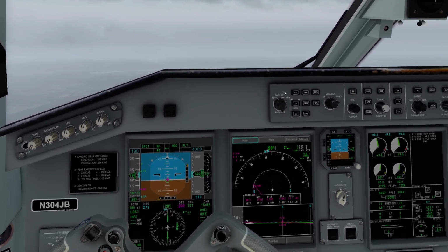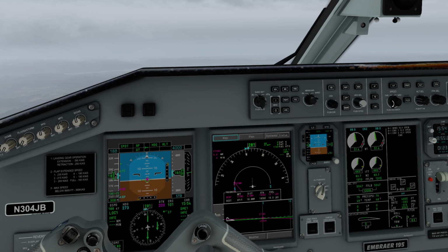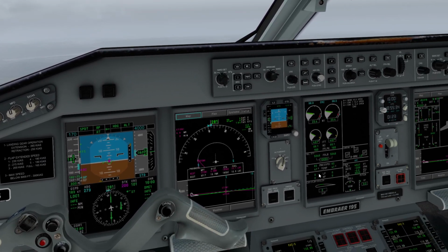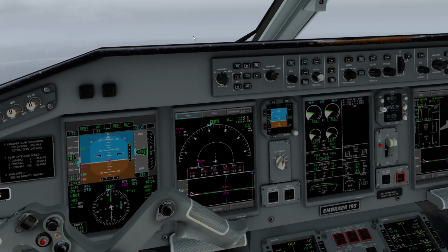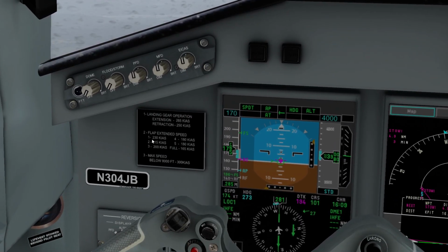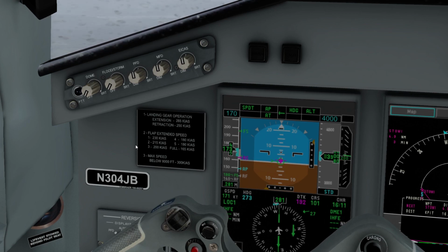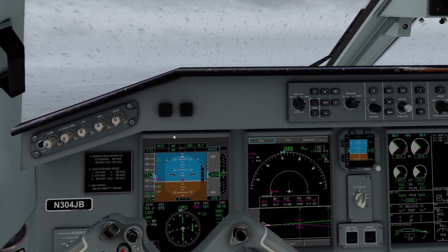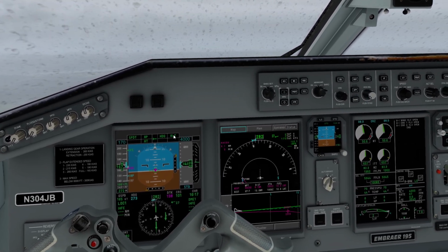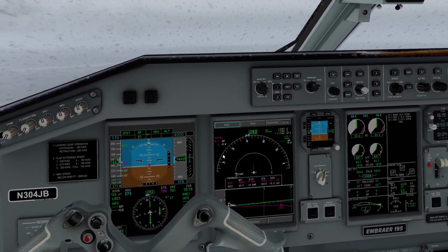All right, essentially we are going to slow the aircraft now to 170. And notice down here, we're going to go to flaps one. You can see on this panel, flaps one, we could have extended it to 230, flaps two is at 215, so we can even do speed check flaps two. And we're getting ready to start our turn here in a second.